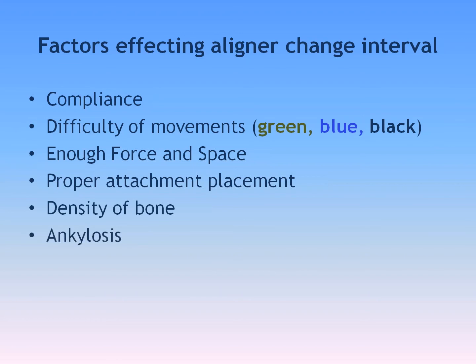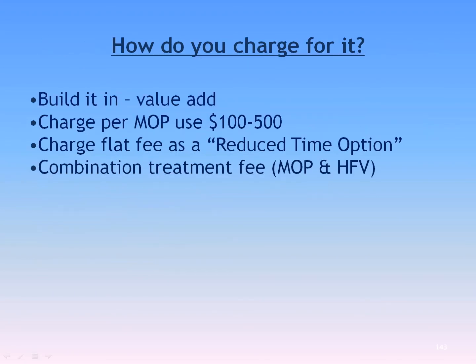And finally, I have to swing back around to the very first thing. I think the biggest factor affecting aligner change is compliance. And this is where our 2 devices that we talked about today can really make a difference.